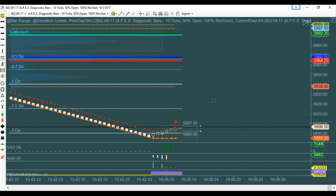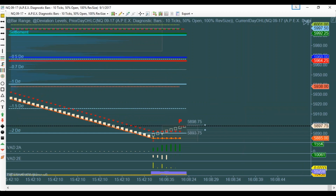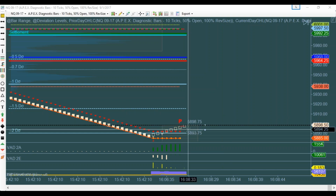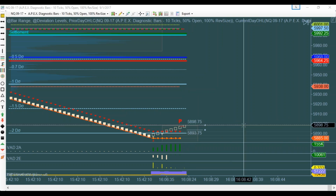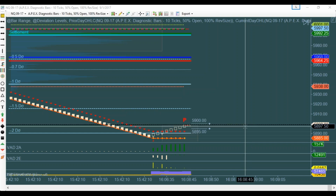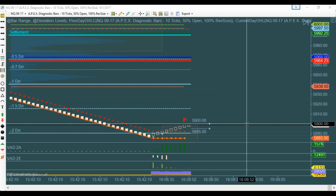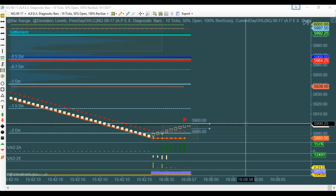Okay. So what does the bar range indicator tell us? It tells us this diagnostic bar is forming right now, right? We're in the middle of a diagnostic bar. The market's right here, right now at 5898.50, right? Well, what is it going to take for it to make a new up-close bar? The market has to reach 5900, and then if it moves one more tick, it'll make a new bar, right?